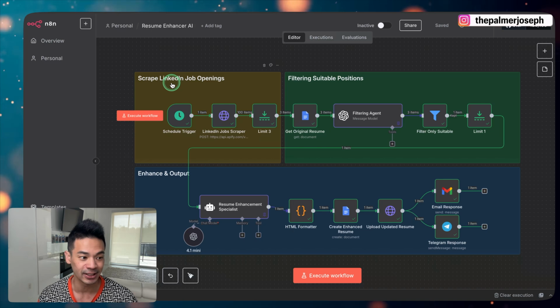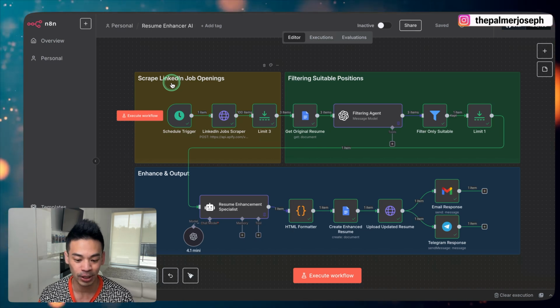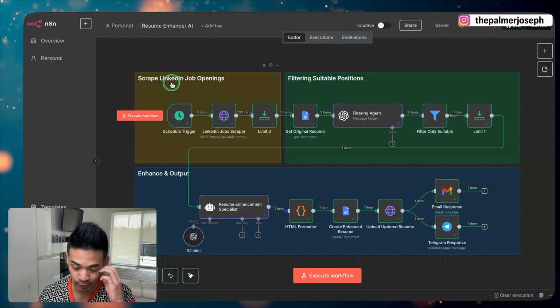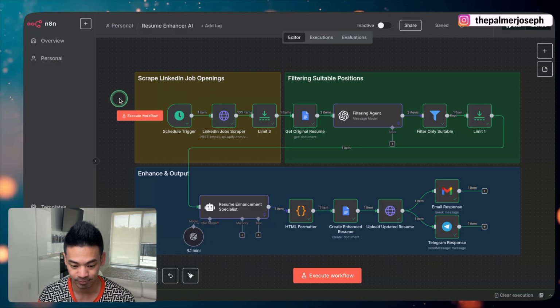So there's going to be places that you don't want to apply to. If you do this all automatically, sure, that can probably hit more birds with one stone. But at the end of the day, it's going to be redundant because you might get phone calls from places you don't even want to work with, and it's just going to be a big hassle.